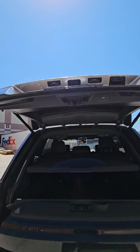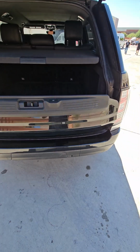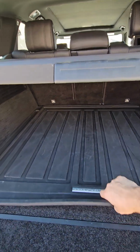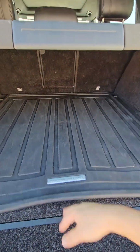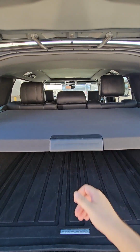You can see the rear trunk lid is opening up. The bottom trunk lid's coming down, no problem. You do have weatherproof mats all around. Full-size spare tire. Obviously the tonneau cover that you were asking about.